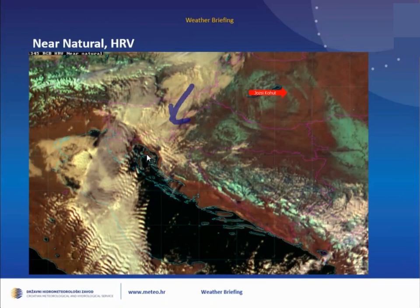Should we guess lee waves? Yeah, it's because of bura wind. Bura is blowing and it's going over the mountain ranges, so you can really nicely see how the formation is. Okay, good. Bura wasn't too strong.